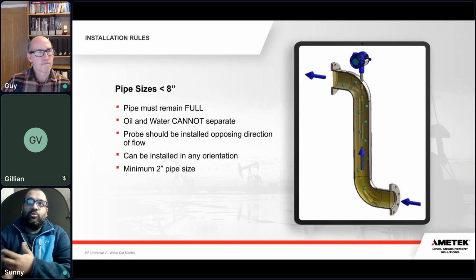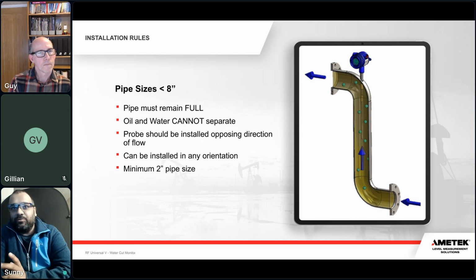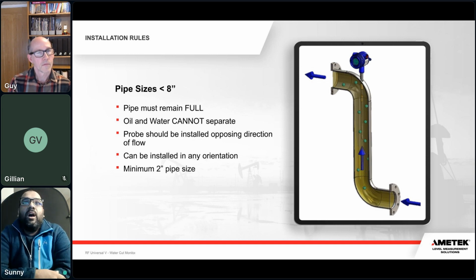So, a couple of installation rules. Some of these we've already talked about. The pipe needs to remain full. On the right, you're going to see a typical installation. We like being installed within the flow, opposing the direction, and there are a couple of reasons for this. A lot of our competitors can't seem to do it. They usually want to go with the flow. We found that being opposed to the flow is ideal for us because, if you have paraffin buildup or any coating, it helps self-clean the probe. It also helps minimize some of the vibration that we're seeing. The probe essentially self-centers itself.